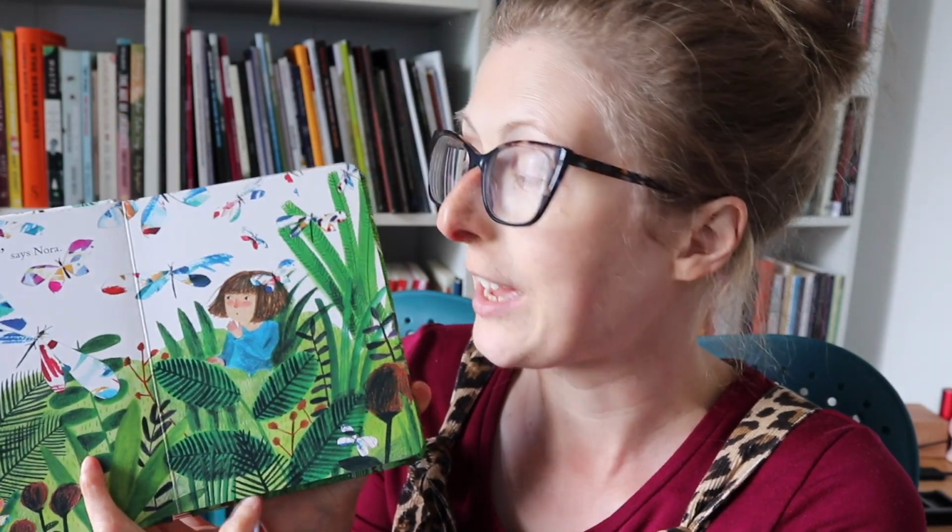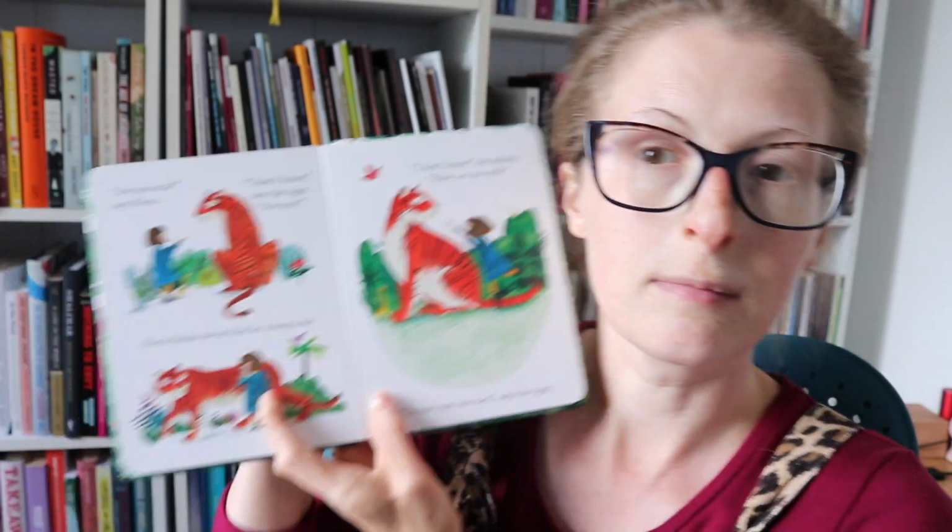This one is one she picked out in a bookshop called There's a Tiger in the Garden by Lizzie Stewart. I'm a big fan of Lizzie's work. I'm sure that this has been inspired by The Tiger Who Came to Tea in a lovely, lovely way. It's about a girl called Nora who's very bored at her grandma's, and her grandma says, "How can you be bored when there's a garden outside with man-eating plants and a polar bear and a tiger?" And she says, "There are none of those things outside, don't be ridiculous." But then she goes outside and she finds what her grandma has been telling her all about, including a tiger. This book is all about celebrating imagination and it is lovely.